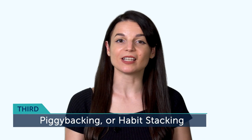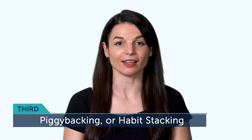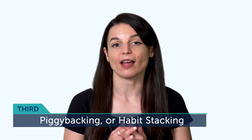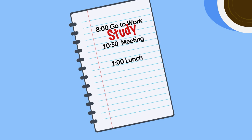The third thing you can do is piggybacking or habit stacking. In other words, combining a habit that you already have with a new one that you want to have. So take a look at your existing habits and routines throughout the day. For example, let's say you commute to work or school for 30 minutes. If you can multitask while doing this, then this is a great place to squeeze in language learning. If you eat lunch at 1 p.m., you can piggyback on top of this routine and listen to our audio lessons. And there's a good chance it will stick, because you're piggybacking on top of an existing habit that you have no problem sticking with.